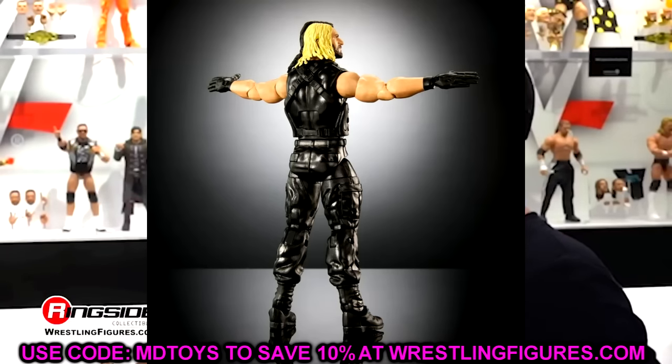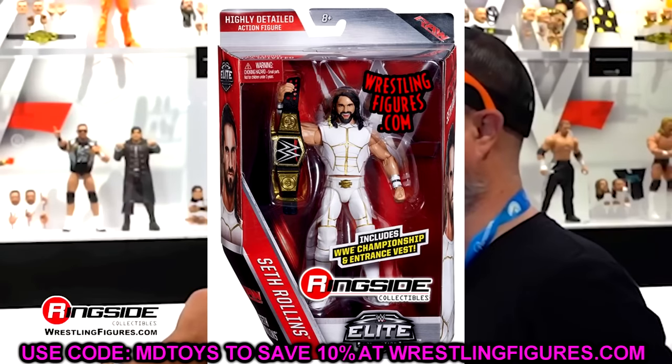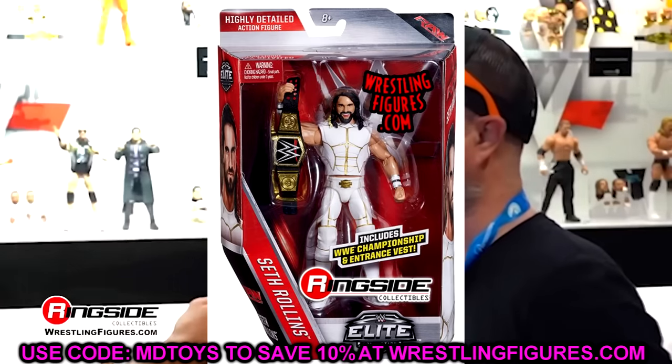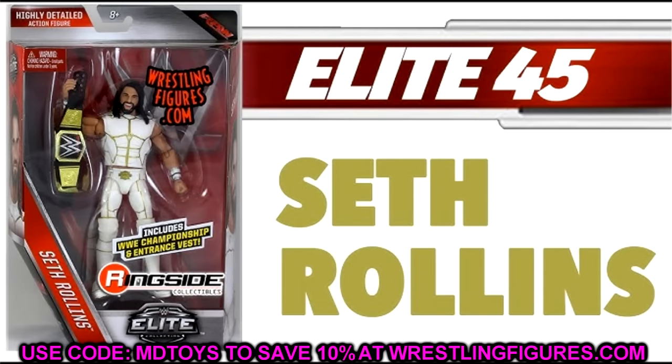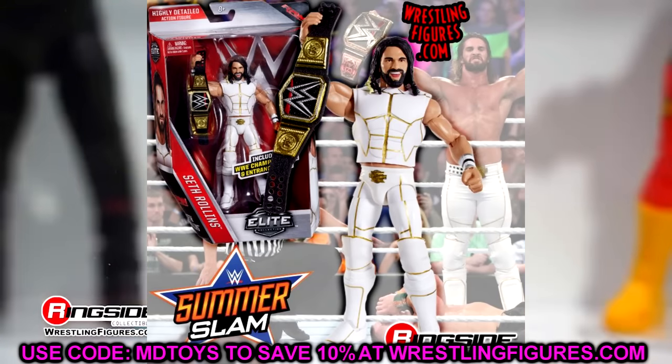I do not know what the holdup is on an Elite 45 re-release of Seth Rollins. Maybe they're going to put it in the From the Vault series instead of the Greatest Hits line, which would be fine, I guess. But I feel like the Elite 45 Seth Rollins would have been perfect for the Greatest Hits line. And again, maybe the From the Vault series is a better fit for that figure. But at the same time, I just think that it's another missed opportunity.